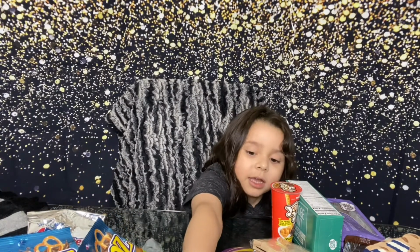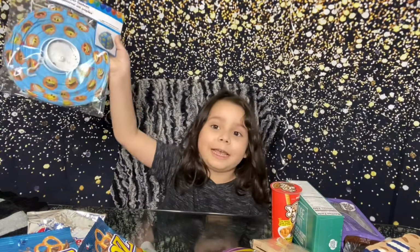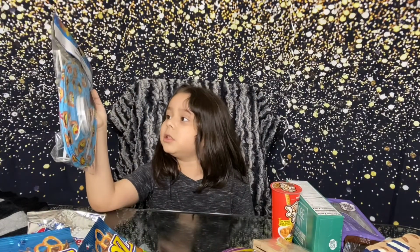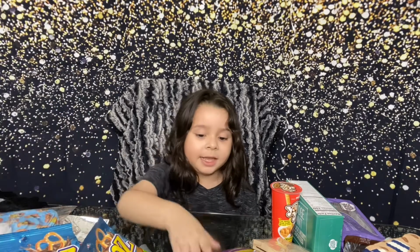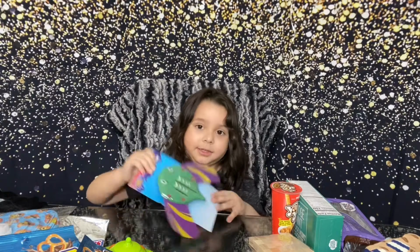Right? Here's my lantern, my emoji lantern. Is it an emoji lantern? Yeah, it has emojis. And I have my stingray.